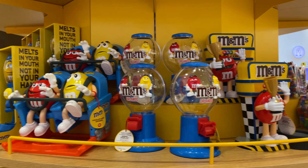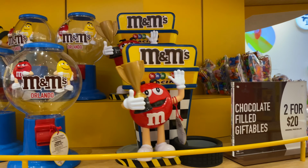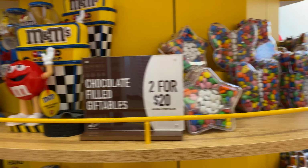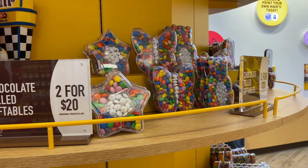They also got all these really cool souvenirs here. Chocolate filled giftables are 2 for $20. So I'm assuming those are those.